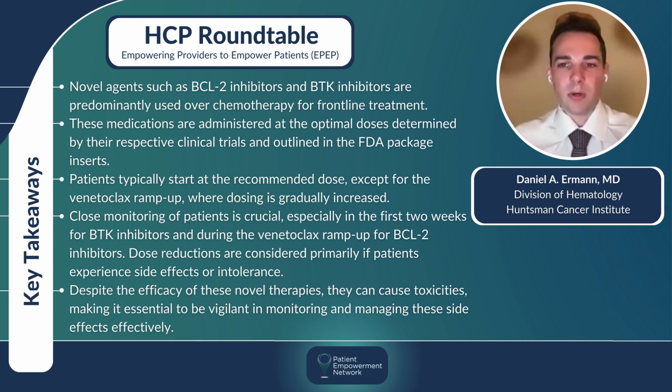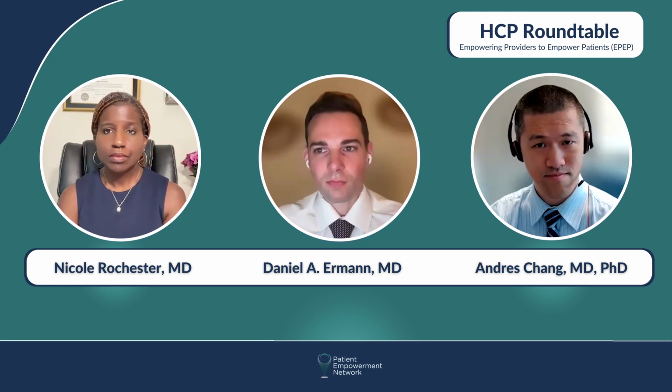So these are things that I always start looking at very early when I start patients on treatments. I check in with my patients within the first 2 weeks of them starting a BTK inhibitor, and then during the venetoclax ramp up with BCL2 inhibitors, I keep a very close eye on them. I think though these novel therapies are extremely effective at treating CLL, they do come with some toxicities, and it's important to be aware of the toxicities, to keep an eye on the patients when you start them and know what the dose reductions are and how to effectively manage them.